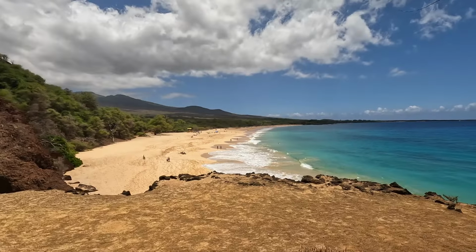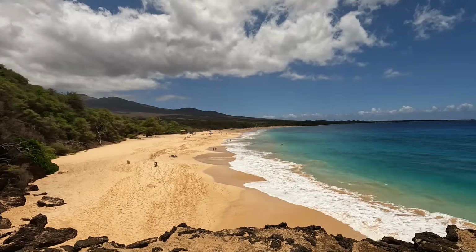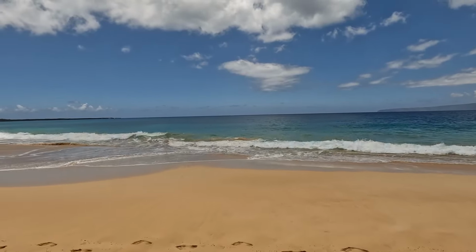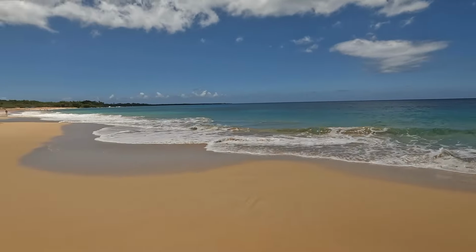Our South Maui journey brings us to our next spot, Big Beach. Also known as Oneloa or Makena Beach, this gorgeous stretch of sand is actually Maui's largest undeveloped beach. It's nearly 2/3 of a mile long and up to 100 feet wide in some areas.